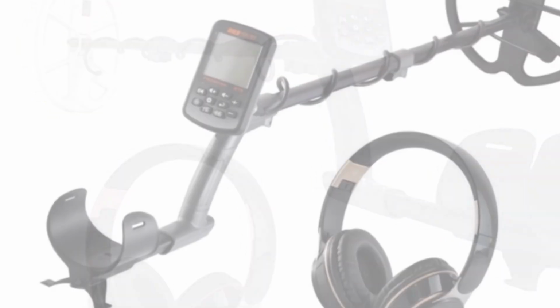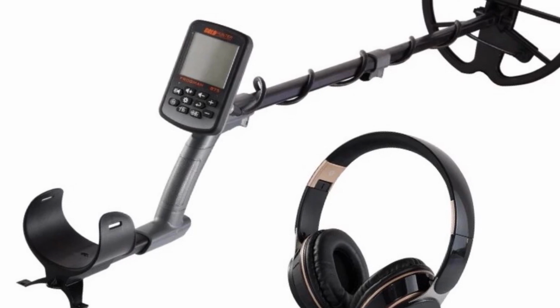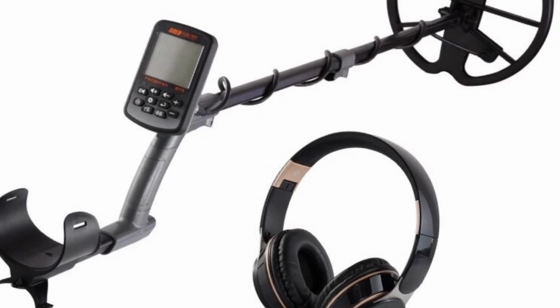The lightweight telescopic handle stem enhances comfort during long detecting sessions. You can adjust the length to suit your preference and easily maneuver the detector without straining your arm.